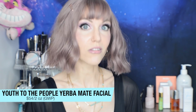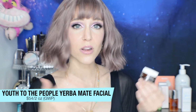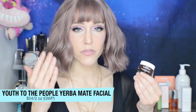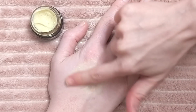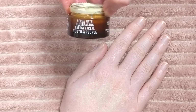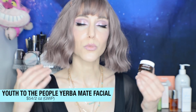I actually love this. So Youth to the People calls this an energy facial, and I think that is quite a good name for it. It is a very quick facial treatment. Basically what you do is you apply some of this, you kind of get a physical scrub as you massage it into your skin, leave it on for 2 minutes so that the enzymes can work to break down dead skin cells. You get some caffeine in there that is giving you some depuffing, and then wash the product away and your skin just looks brighter. It looks much more glowy.